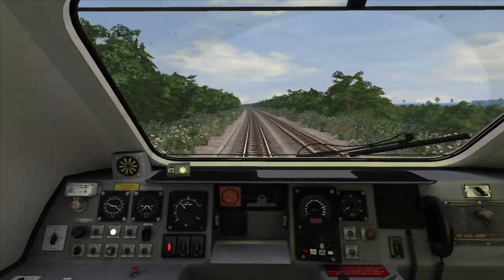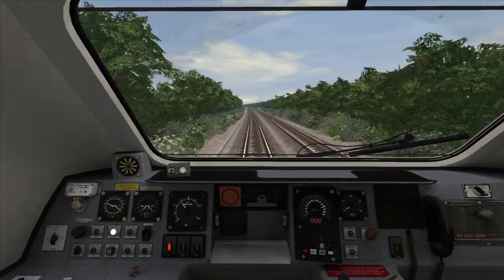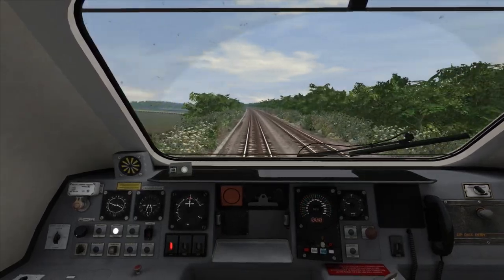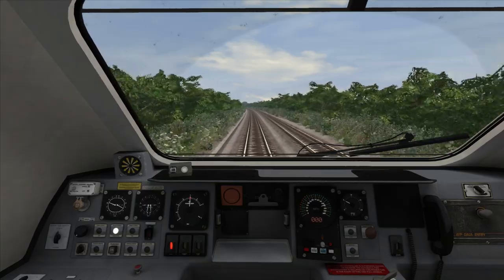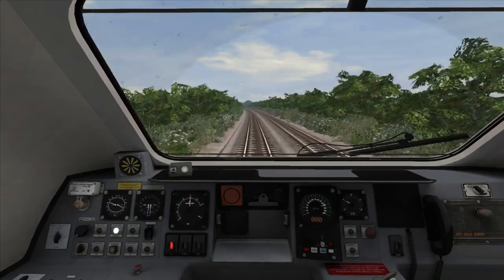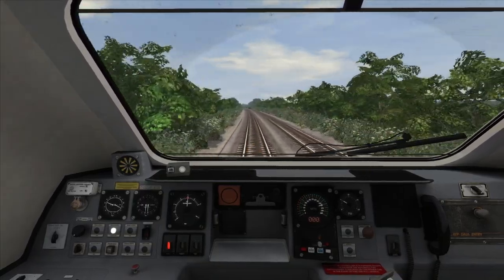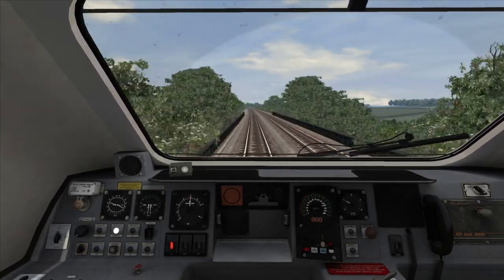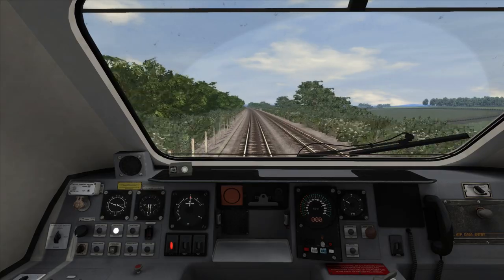Just reached the next 110 warning. I've just made a step 2 brake application, and we are now down to 110 again in time. And now back in notch two of power, just to bring our speed slowly up towards 110. And so at this point, we've now probably got around 14¾ miles to go to our stop at Swindon.